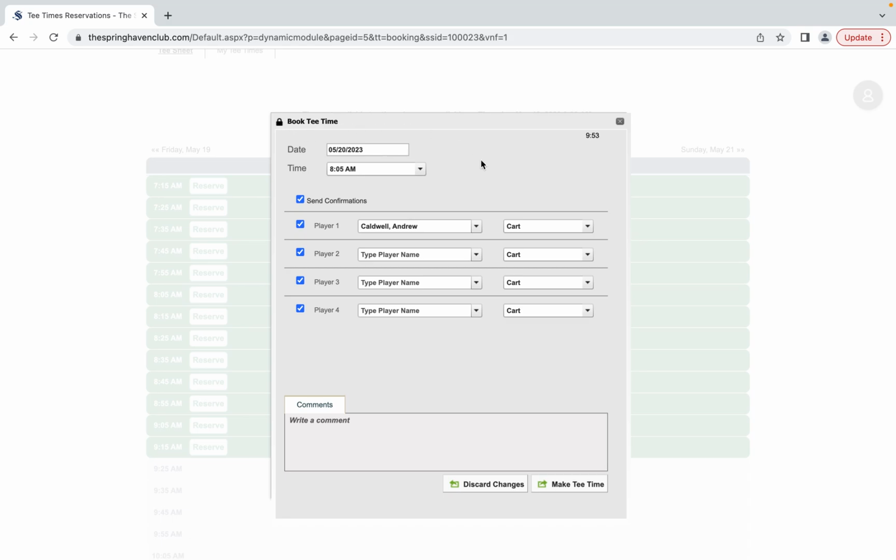Now, one item of importance is once Mr. Caldwell selects that tee time, you can see this little countdown here. He now has 10 minutes to fill in the necessary information to actually reserve the tee time.